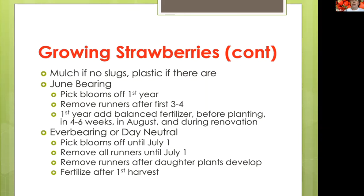And by the way, the name strawberry probably comes from "strewn berry," because of the way it lays out and the way it propagates. So just a little side note there.